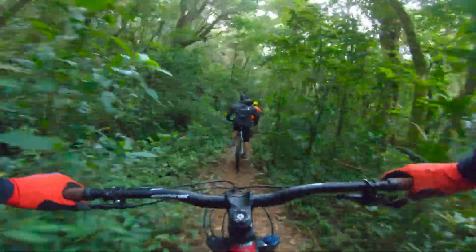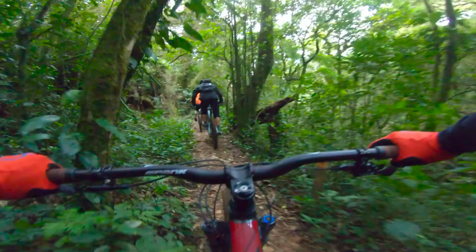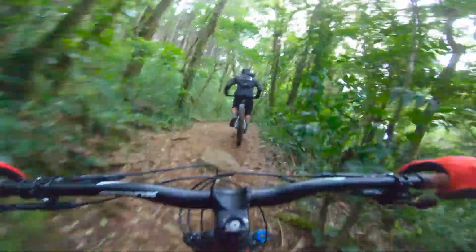A little break from the downhill. Now we have to pedal for about 30 more seconds. The weather in Costa Rica is insane. By this time it's the summer, so summer means good riding, really warm, dry trails.